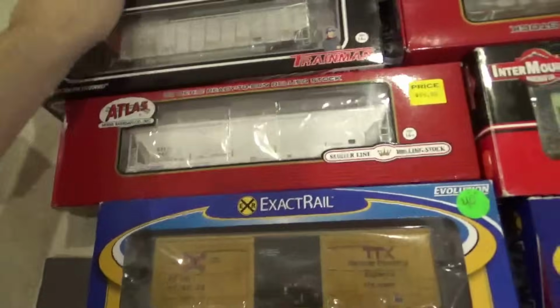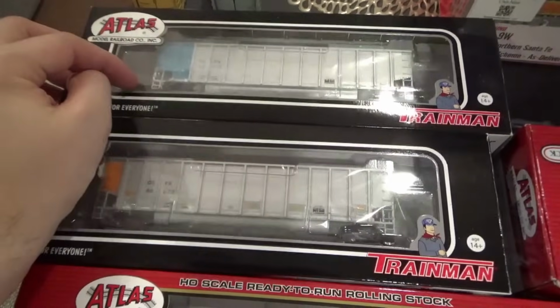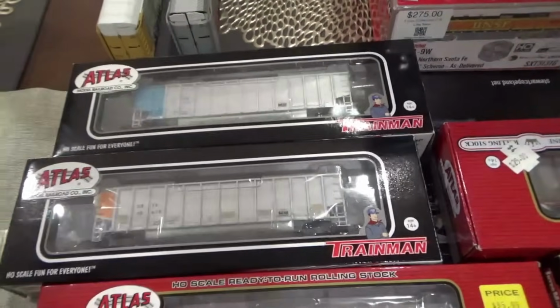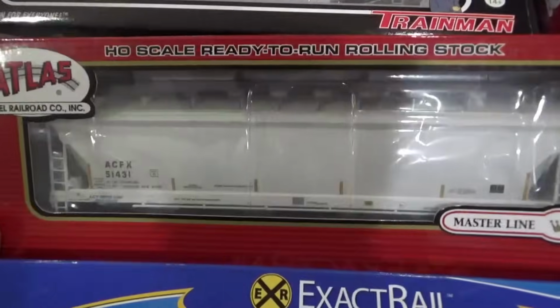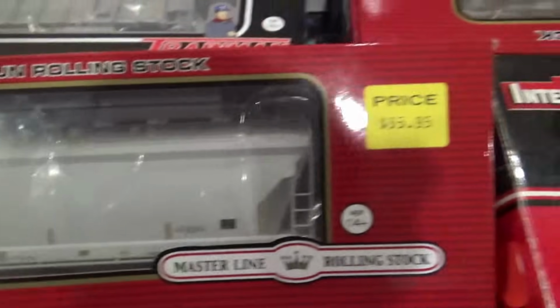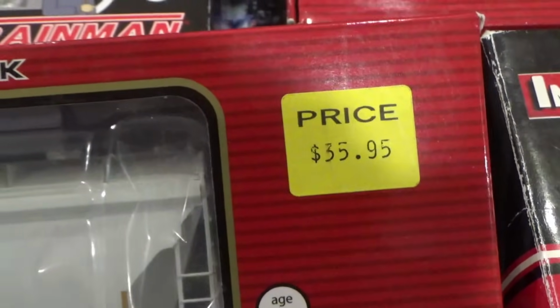I think I showed these in the last one. I got these on eBay. I got two of these old rare Atlas Trainman coal hoppers in the CEFX patch schemes, so I got those. I got this guy at the train show. It's a really nice ACFX repaint. I've been looking for one of these cars. I actually paid $30 for this. Train show bargain right there.